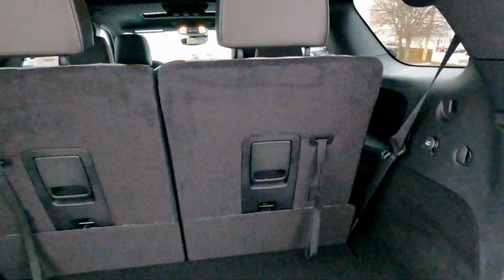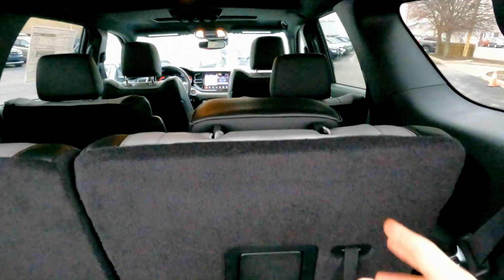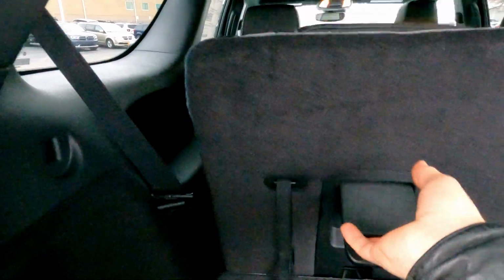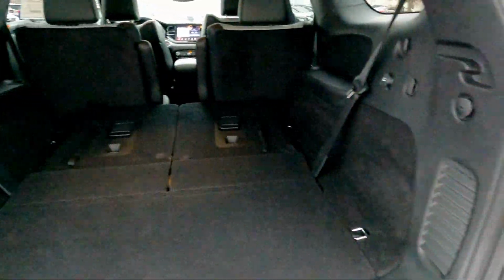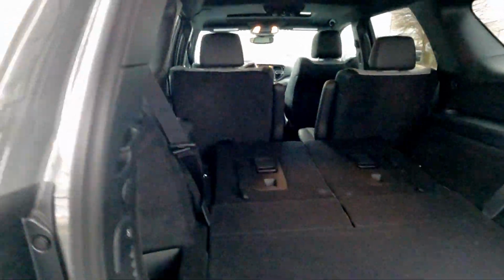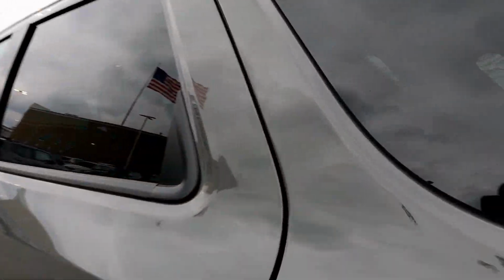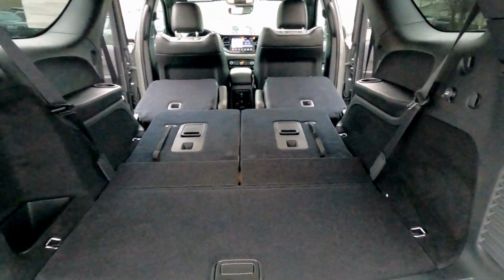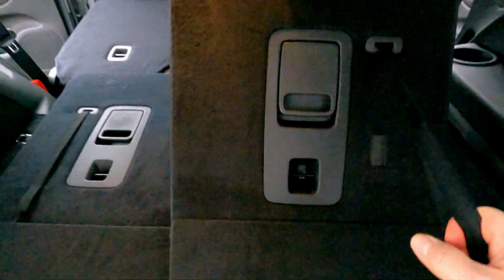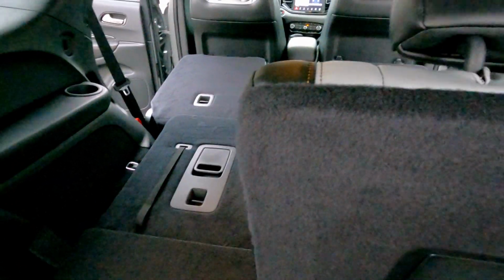Let's put the back seats down and see how much room you get. All you gotta do is pull this lever, headrest goes down, flip it down. Plenty of room for all your luggage, whatever you might need to take on a trip. Now we'll fold the second row seats down and see how much room that gets you. Yeah, plenty of room. Got another power outlet back here. Grab the strap, pull the seat right back up.